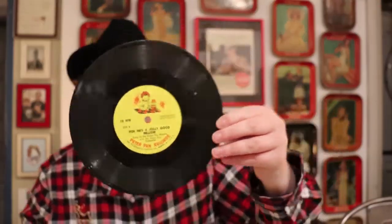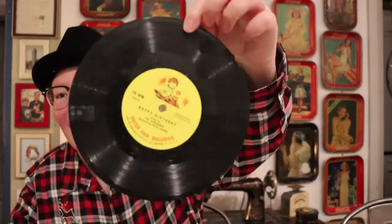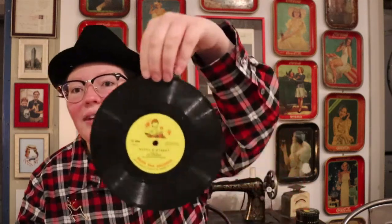It is on Peter Pan Records. Now this is a 78, so it is not a typical 45. So if you do not have a 78 player, you will not be able to play this, but the graphics are fantastic. Really great record here. It's got For He's a Jolly Good Fellow on one side, and you got Happy Birthday on the other.